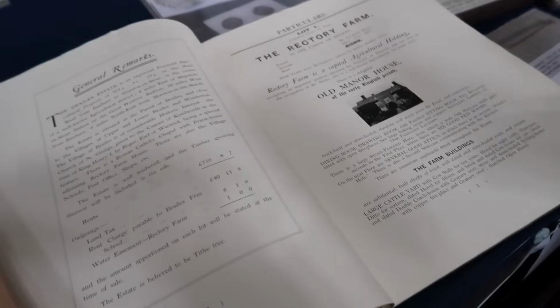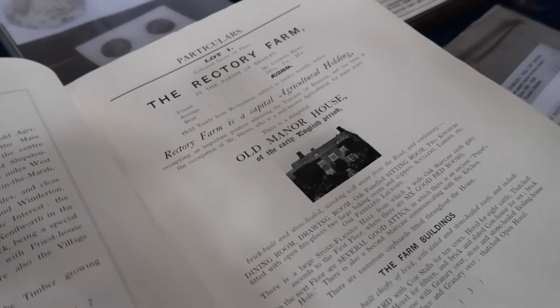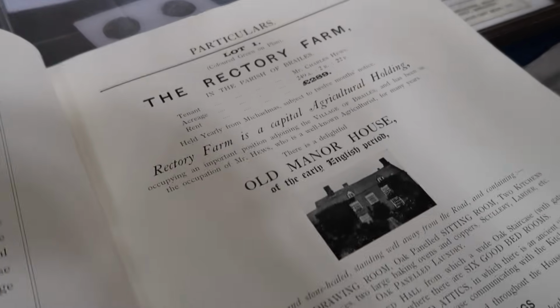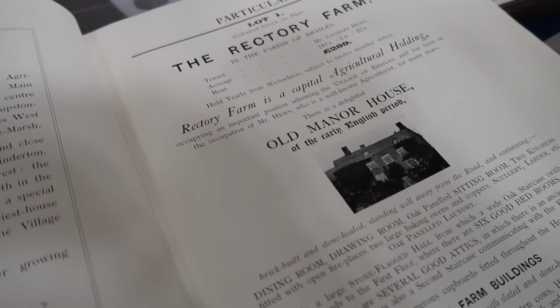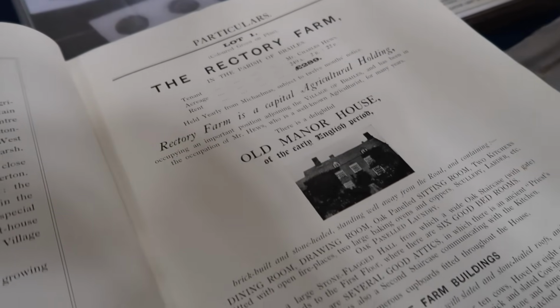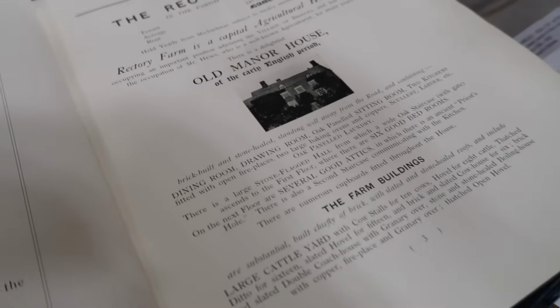We have found an old listing of our house here in some artefacts from the Shipston Museum. The Rectory Farm, that was the name of our house. The rent was £289 a year. A capital agricultural holding occupying an important position in the village, and has been the occupation of Charles Hughes, who was an agriculturist. A delightful old manor house of the Old English period.